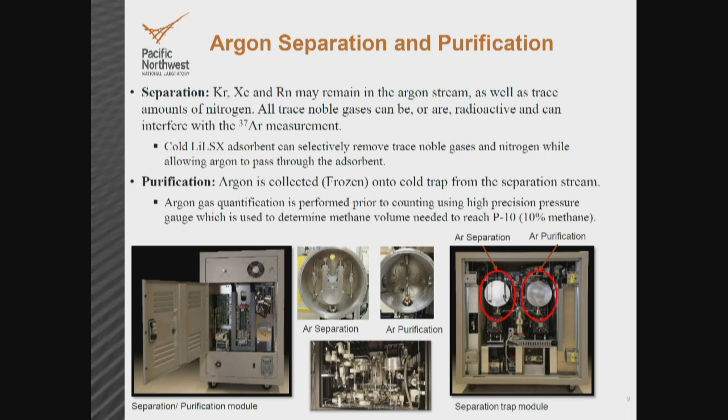We load methane to the proportional counter, then we expand the argon off the frozen trap into the proportional counter. We end up with a P10 mixture, 10% methane and 90% argon, for measurement. And you can see the traps here. This is separation, and that's purification.